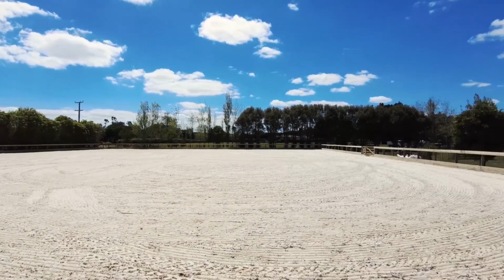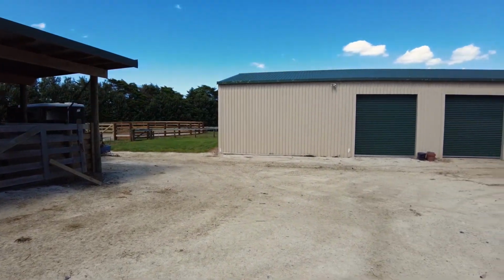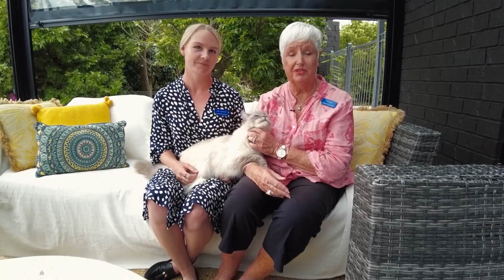And not only can you use it for horses, it's got fabulous shedding if you're into classic cars or motorbikes, or even if you want to grow something. Really, really fabulous. So enjoy the virtual tour.